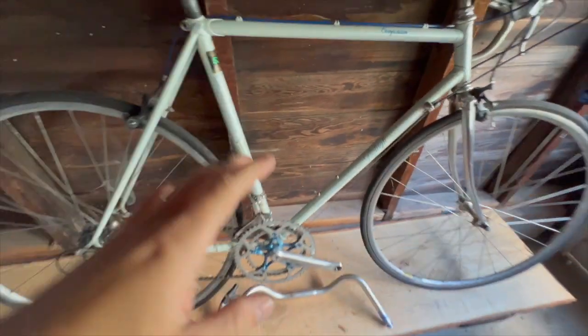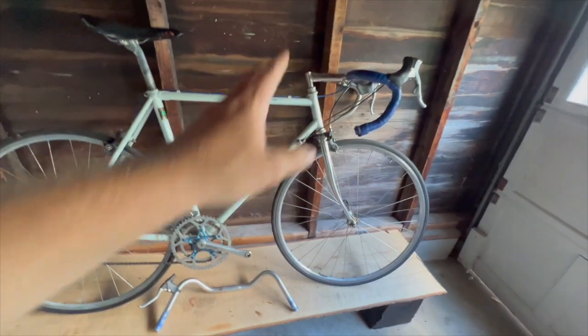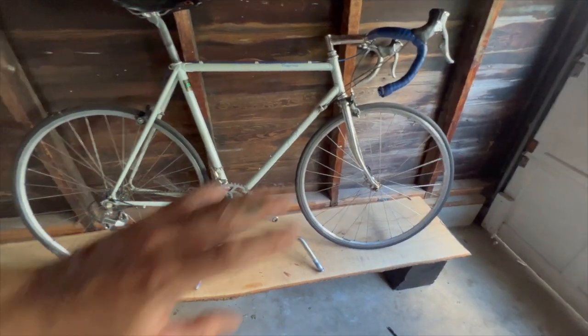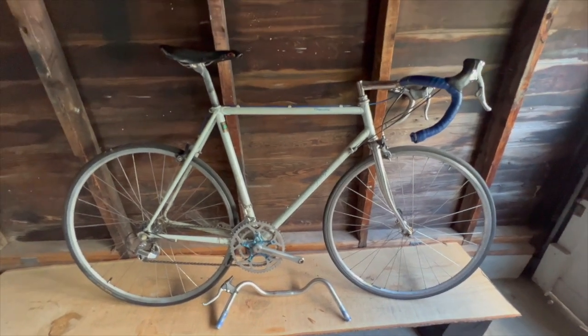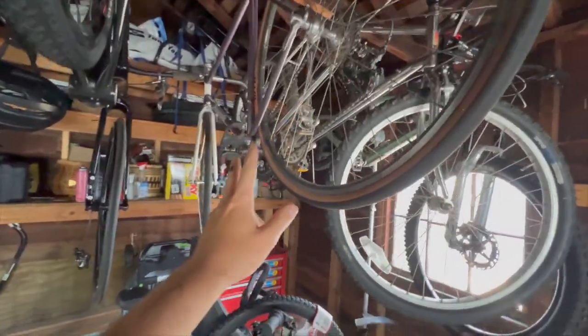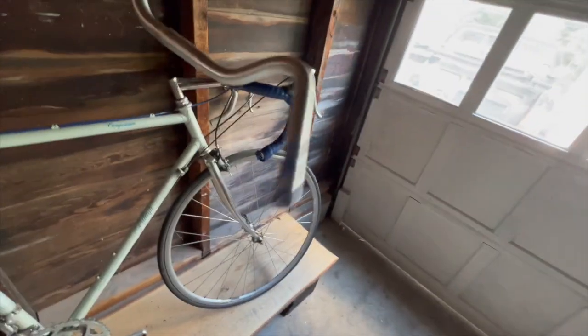So I think the plan with this is, I don't like riding drop bar vintage road bikes right now. Maybe that'll change in a few years. I don't like them as is. So, and I'll show you in a minute, I have another one that sort of fits that build. I think if I can find enough parts laying around, I'll flat bar this thing.